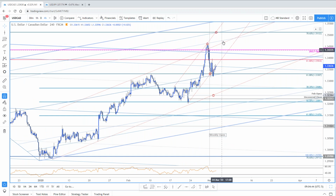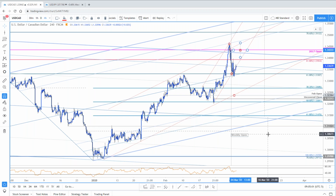End of the day, even if it gets back as high as 35.35, I'm still looking for exhaustion. Keep in mind, that's the weekly open now as well. So you're looking at a good scenario where even if it goes to fill the gap, you're still below resistance. You'd still be looking for the fade opportunity.